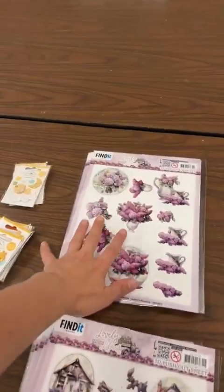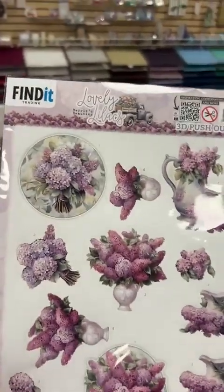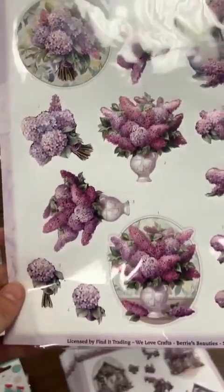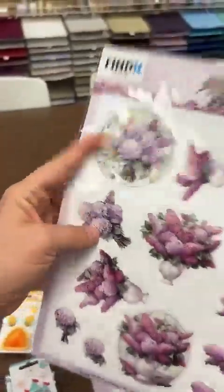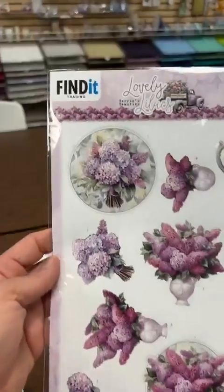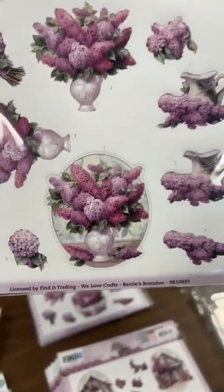Then I feel like today's live was all about 3D toppers. I did have some new ones I had just put on. Actually, I ordered these months ago, and they're finally in. Are these not beautiful? These are lilacs. So pretty. That's what it's called anyway. Lovely lilacs. But I don't think those are lilacs. I think that's something else. But anyway, there's two different ones. But we'll call this the flower punch out here at the end. So that's your ending one and your layers. There's your other ending one and all the layers.